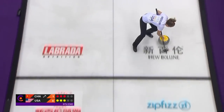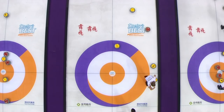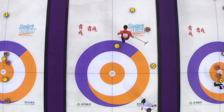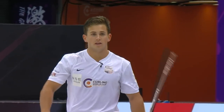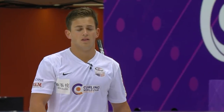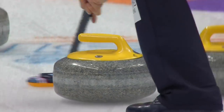Yep. They make a play at the shot rock. I thought they might be just clearing the guard, but they actually pick off the shooter. Nice shot from Corey Dropkin. That's all you. Corey Dropkin crediting his teammates. That's all you. Good throw. By that he means great sweeping, Sarah. You held the line straight. You got it by the guard.